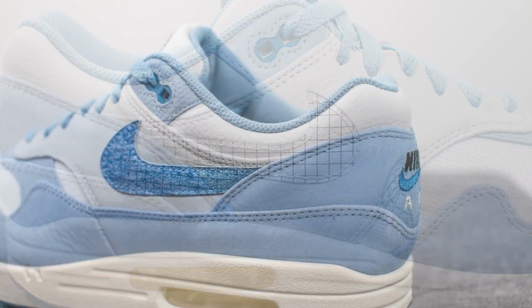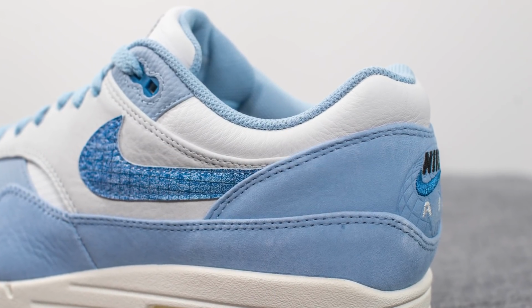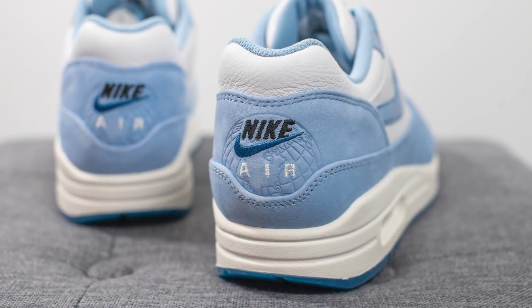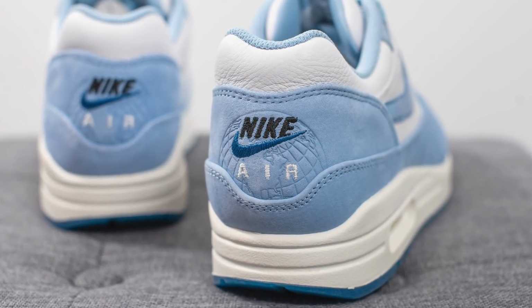Surrounding the top portion of the ankle collar area, we have this tumbled white colored leather, and then wrapping around the heel we have more of that flat suede material, and embroidered on the back we have Nike Air branding, and we have this image of a globe debossed on top.